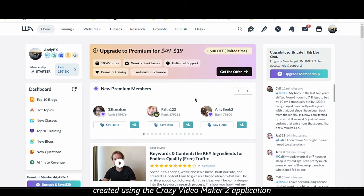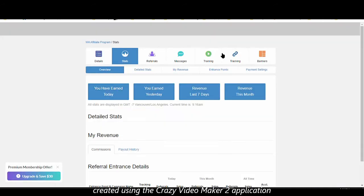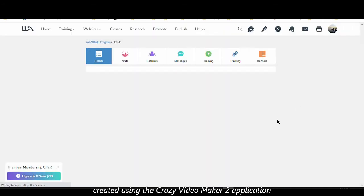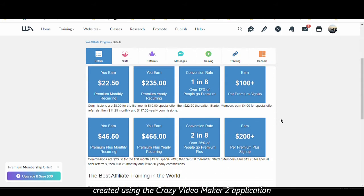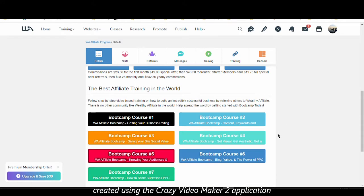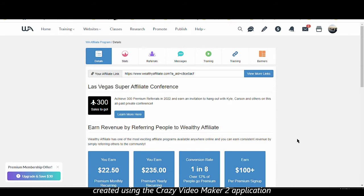wealthyaffiliate.com. But of course, you can also earn money out of it, and they pay you well. If you go to affiliate revenue, you can click on view full stats, and you can go on details. Here you will find all the information you need to know about earning with wealthyaffiliate.com. And as you can see here, you can earn big money. I've seen a lot of YouTube videos, people are earning money from this and are creating a residual income out of it. But that's not what I got into it for.